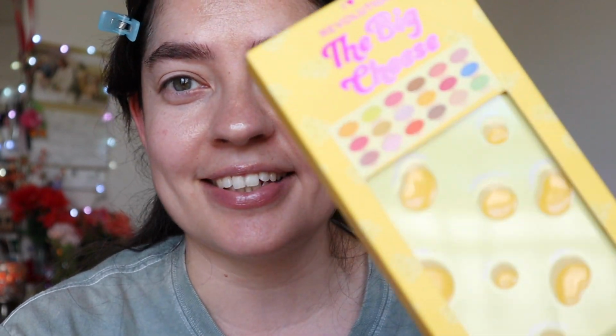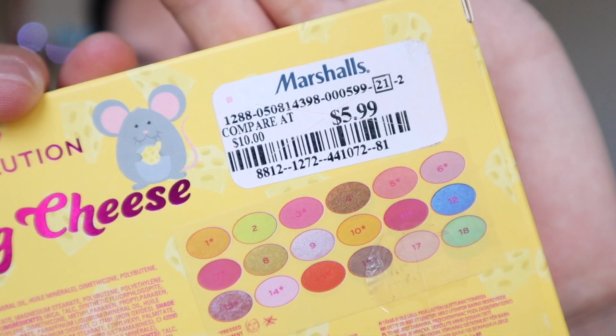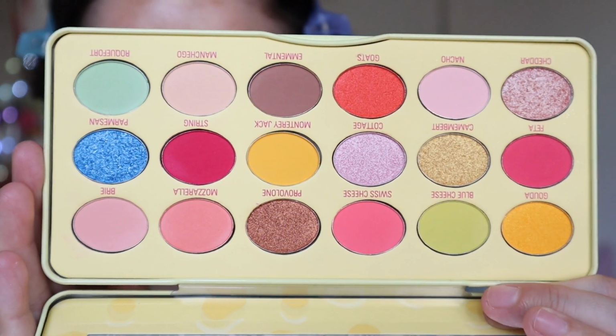So I already primed my eyelids with the Zoeva eye primer. And for today's palette that I hauled in Marshall's, this is the I Heart Revolution, the Big Cheese palette. And this one I got for $5.99. And this is like the color story. It's so beautiful. It's like perfect for summer.